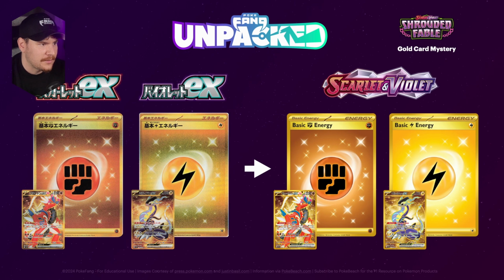So starting off with Scarlet and Violet base set, we have Scarlet EX and Violet EX. So we had the fighting type energy to support the Koraidon, which also got a gold card, and we got the lightning type energy to support the Miraidon, which also got a gold card. And then in Scarlet and Violet, in English, we end up getting both of those gold energies to support, obviously, the Koraidon and the Miraidon.